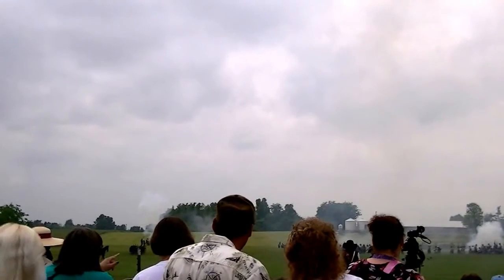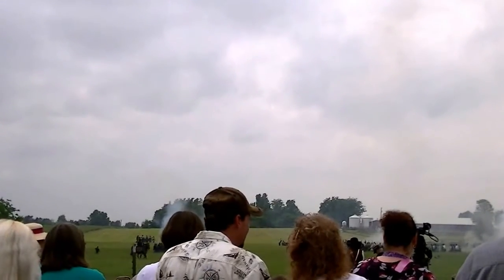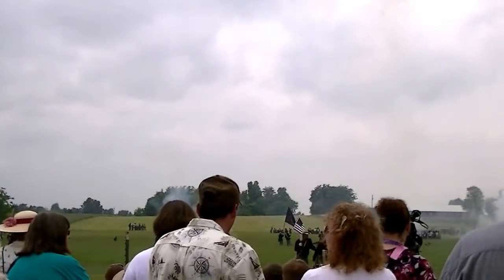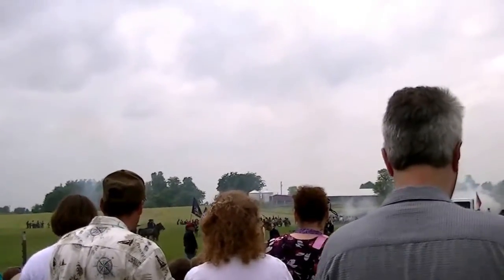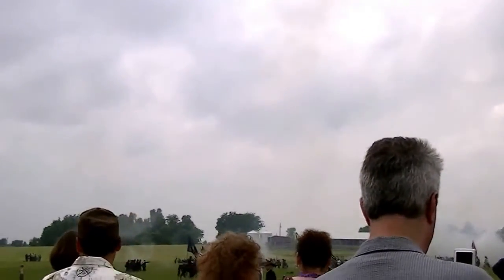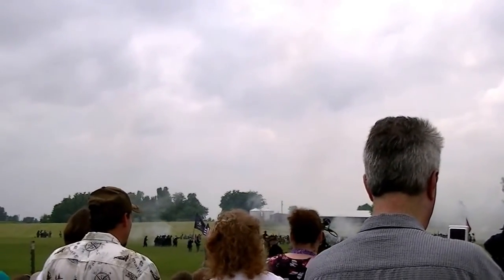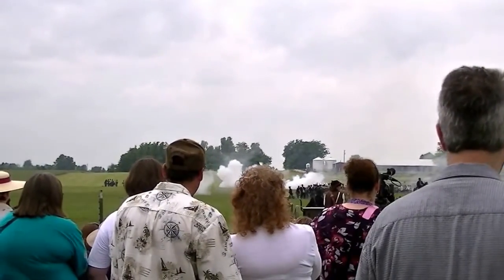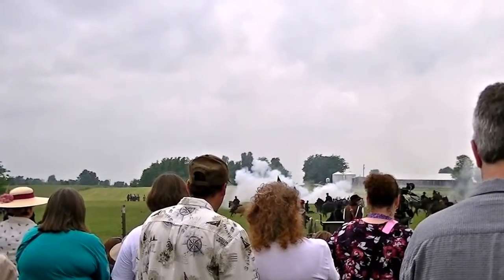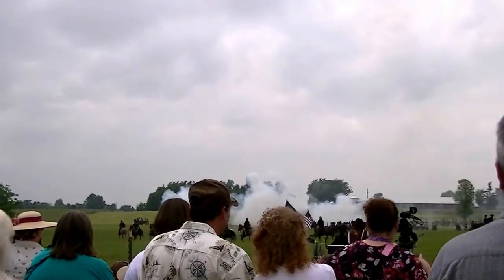The Confederates gained even more ground. They're moving up again, driving those Union forces back to their artillery line. Looks like there's some fallen Yankees on the field. Looks like there's also some dismounted cavalry. Union cavalry's flanking again.